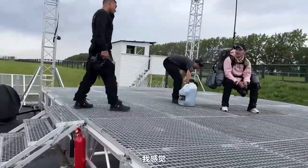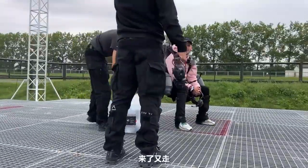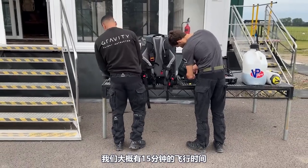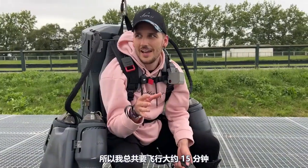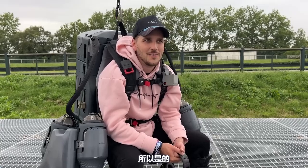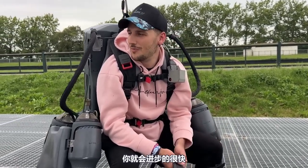Yeah, it feels like there's a sweet spot definitely, and it kind of comes and goes. We're about 15 minutes in terms of flight time. So I've flown for a total of like 15 minutes, and we're starting to get to the point of actually hovering a little bit. So I think once you get the hang of it, you start to improve pretty quick.